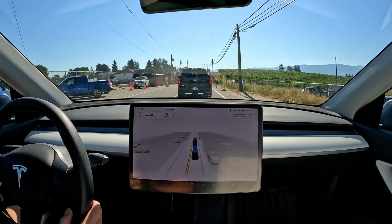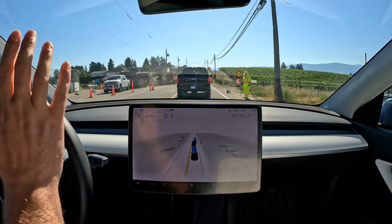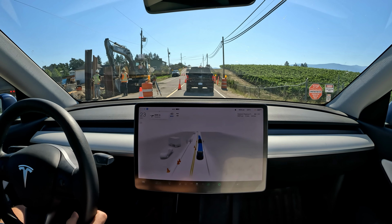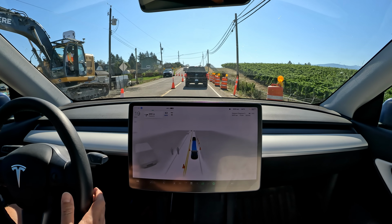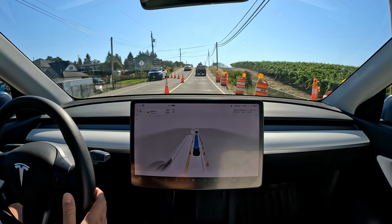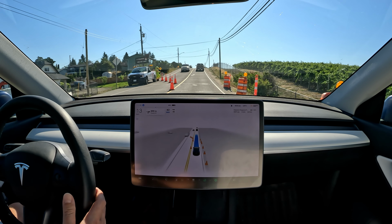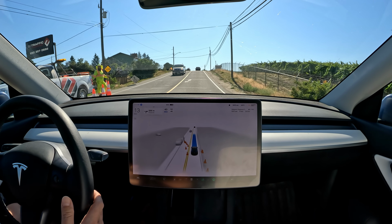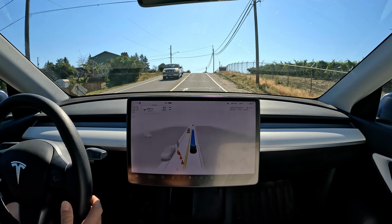There we go, smooth acceleration. There's a person standing there in the construction visor with the slow signal on. Let's see how it goes through these cones. Quite a slowdown. It's slowing down a bit too much, but you know what? I'm okay with that. And once we're clear, we should be able to go.